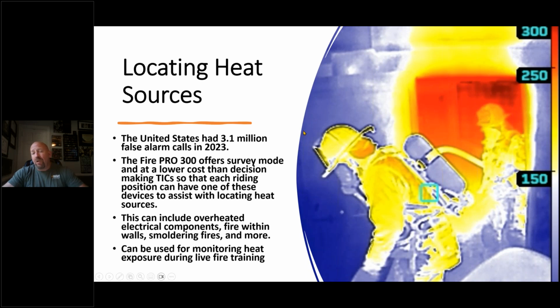Here's another one. We can use this to locate heat sources. My research showed that last year, the United States ran 3.1 million false alarms. 3.1 million. They ran 1 million fire calls, 3.1 million false alarms. The only call that exceeded false alarms was lift assist. That tells you where we're going as a country. The FirePRO 300 offers survey mode, which can help you identify smells and bells. I smell something burning in my home, overheated light ballast.